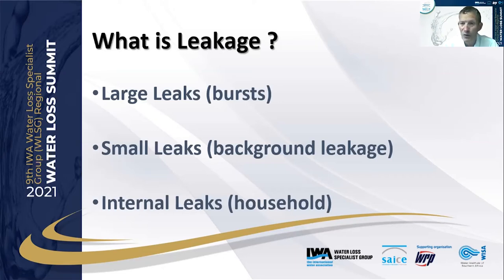So we've got three types of leaks that we have to deal with in South Africa, and each of them requires a different approach. And the BABE methodology developed by the UK water industry is simply a methodology to deal with these three different types of leakage.